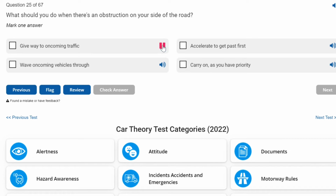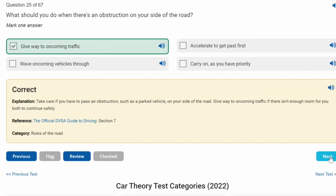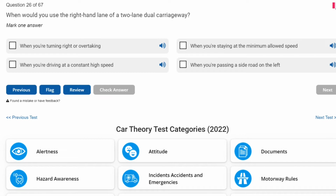When would you use the right-hand lane of a 2-lane dual carriageway? When you're turning right or overtaking. When you're driving at a constant high speed. When you're staying at the minimum allowed speed. When you're passing a side road on the left.